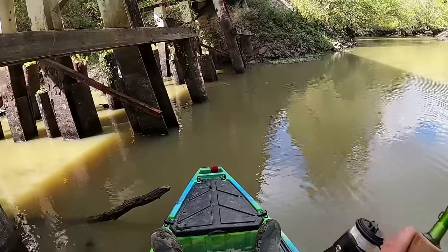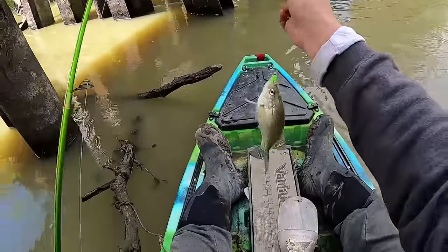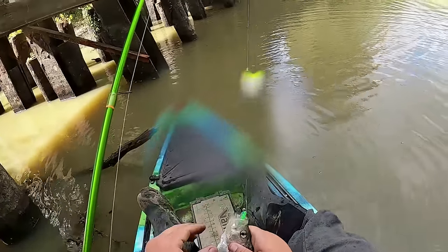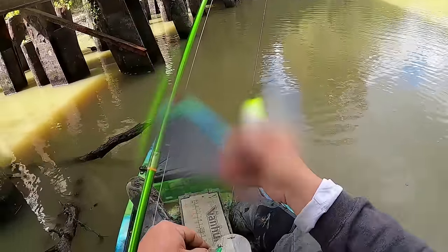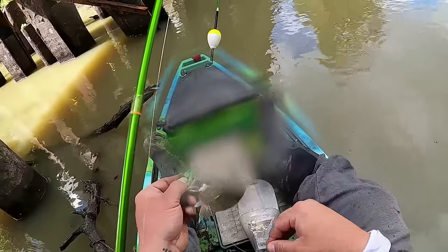There he is. That's not a crappie. Oh, it is. Oh my gosh, there he is. I think that's gonna keep, baby. Dang, guys. Look how deep that crappie is, guys. My bobber stop is right here. I think y'all can see that. That's about a foot. I mean, that's no more than 18 inches for sure.